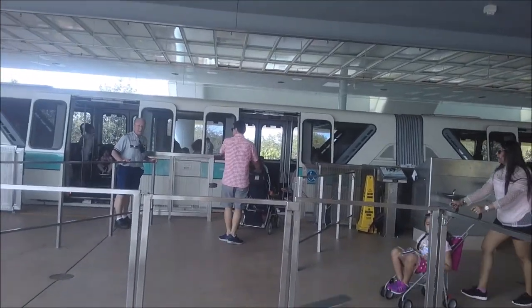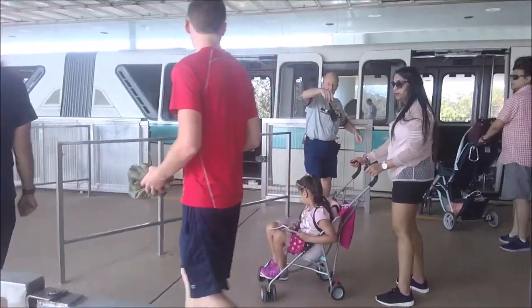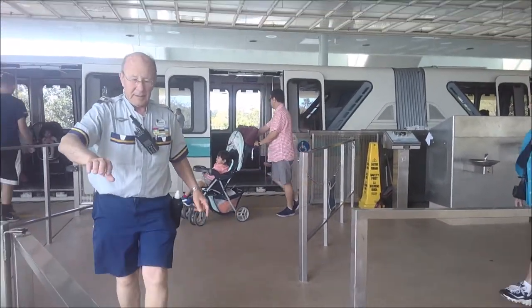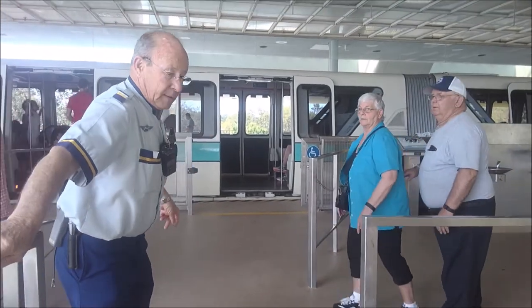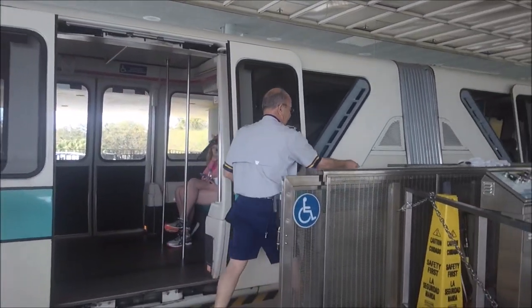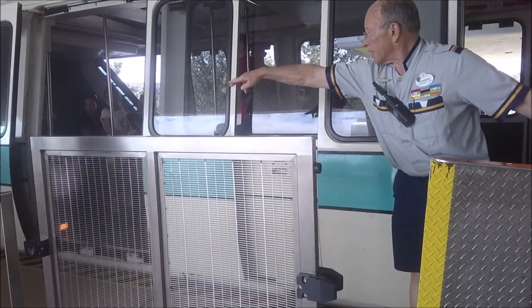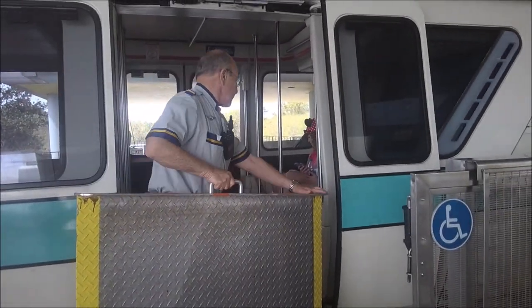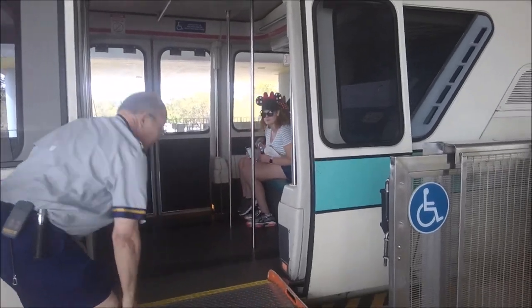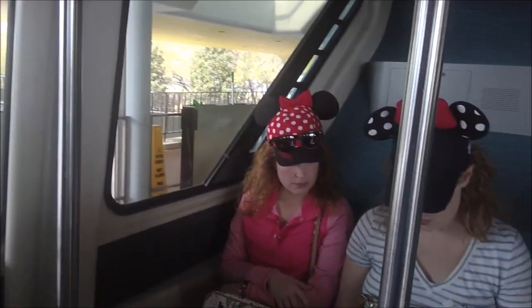Well, since the monorail's here, let's go over the onload procedures. A ramp is used to make up the difference in height between the monorail and the monorail loading platform. Now, knowing we were going to come back, I just pulled straight in because the unload is going to be on the opposite side when I come back to Epcot.